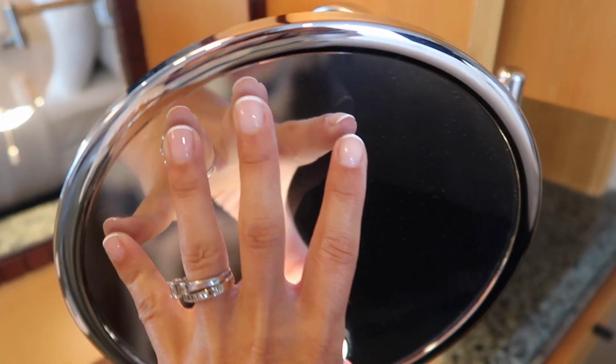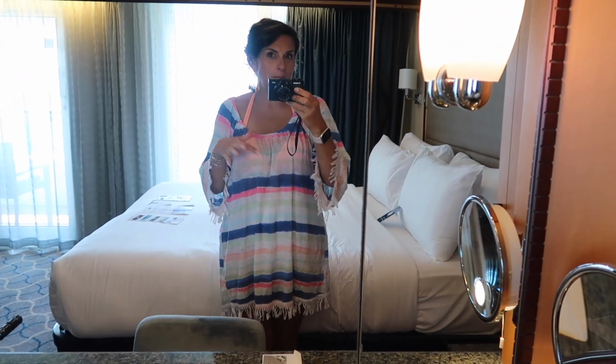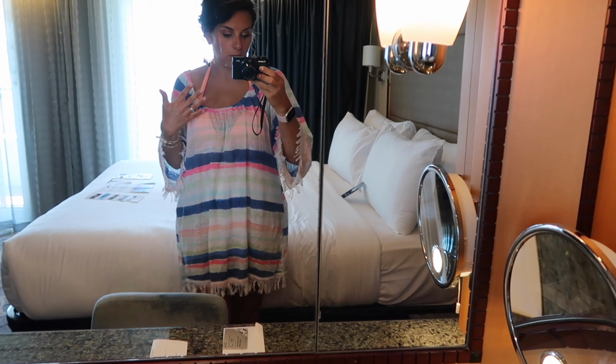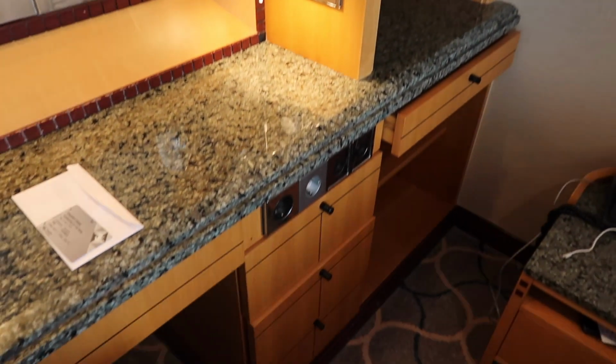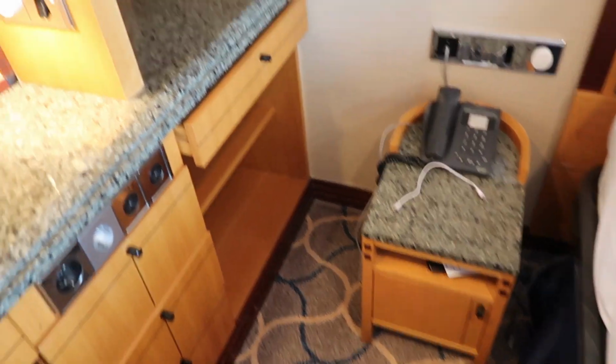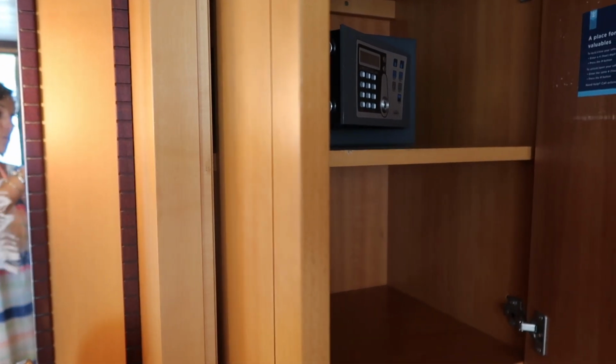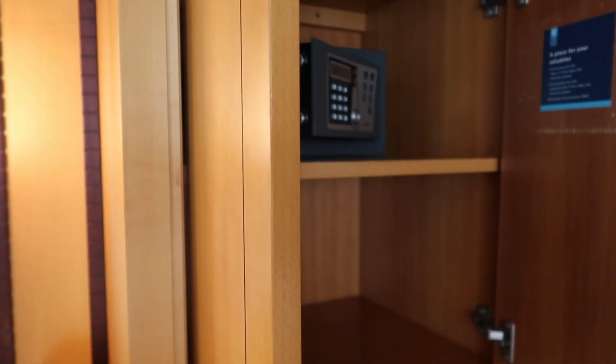I'm probably gonna get ready in the bathroom if we're being honest, just because it's so much bigger than I thought it was going to be. But maybe I could do my nighttime skincare out here. There's more storage to be found. Quite literally, in every nook and cranny, there is storage. And I have never said those words in relation to a cruise ship.